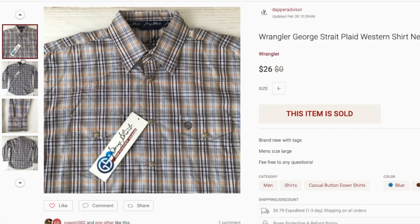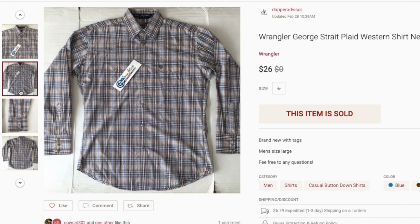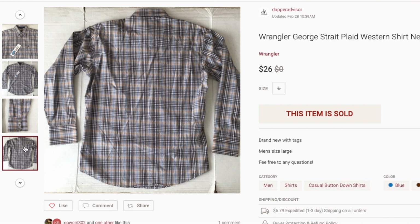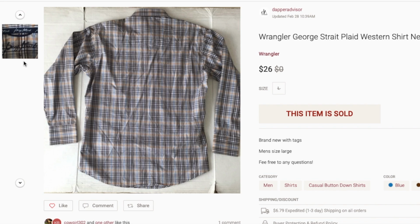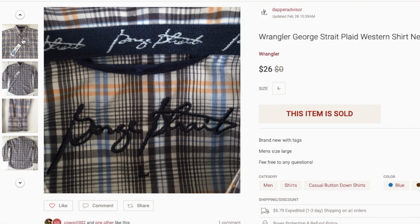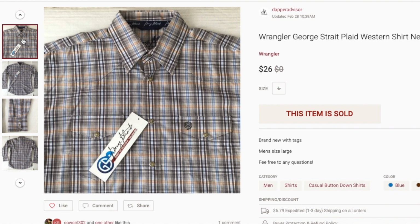Next is this Wrangler George Strait plaid shirt, and this shirt is definitely not a brand I would pick up. I usually don't pick up Wrangler shirts, but since I picked up a Wrangler shirt not too long ago and it ended up selling, and I saw this one, I figured I might as well go ahead and try to sell it, and it sold within about 3 or 4 days. So I was happy that it sold. It was actually brand new with the tag, so that was the main reason why I decided to pick it up. And if you guys see any Wrangler shirts by George Strait, usually it sells for about 15 to 20 bucks, but since this was brand new with the tags, I got a little more.